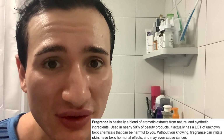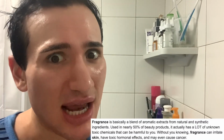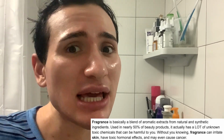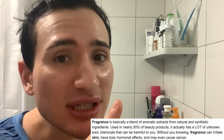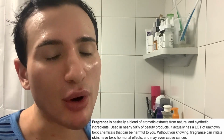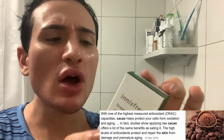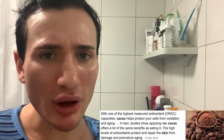Fragrance is really bad for your skin. It really gives you no benefit at all. Alcohol at least makes other ingredients penetrate deeper into the skin, but fragrance really all it does is make you smell nicer, and it irritates and sensitizes the skin, especially for sensitive and dry skin people. Let's keep reading. Cacao, which promotes skin hydration and helps keep the skin hydrated for longer. So most of the ingredients are okay if it wasn't for the alcohol and the fragrance in this.